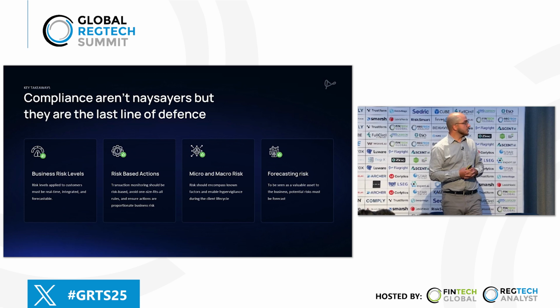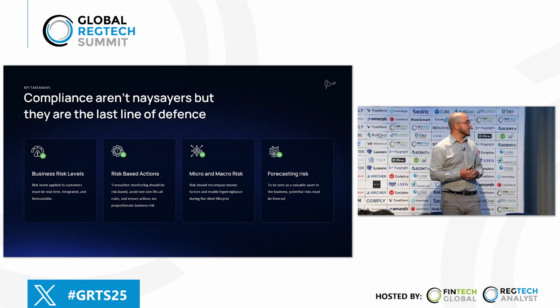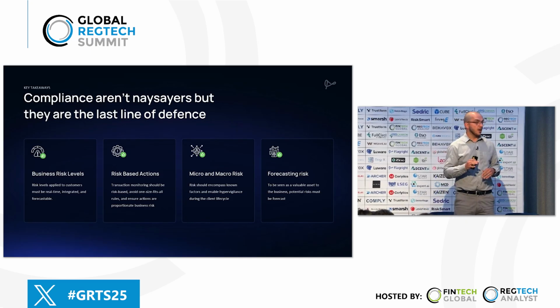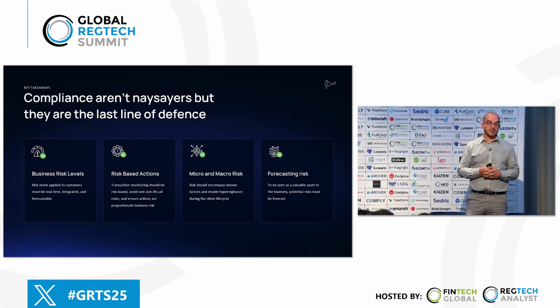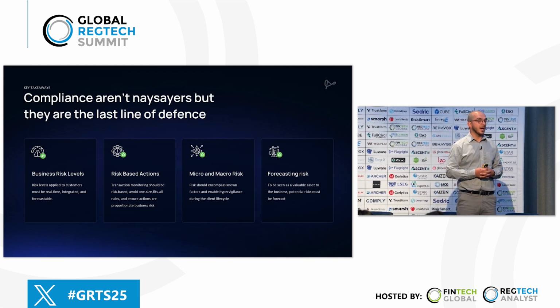So to summarize, for a compliance team to be valuable, certain things need to be true. So the business risk levels need to be relevant. They need to be risk relevant. They also need to be flexible. They need to be integrated, and they need to be forecastable. So if you don't have that ability to move those toggles and really highlight whether or not something that the business plans to do impacts the risk landscape, again, compliance are going to be seen as naysayers rather than people who are adding value to the overall business success.